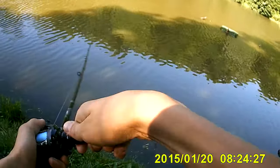I know there's bass here. I know 125% there's bass here. And there's so many. This dock, this place, there's so many fish. And I've seen them so many times around here. I know they're here. Just gotta. Stupid bluegill eating at it.